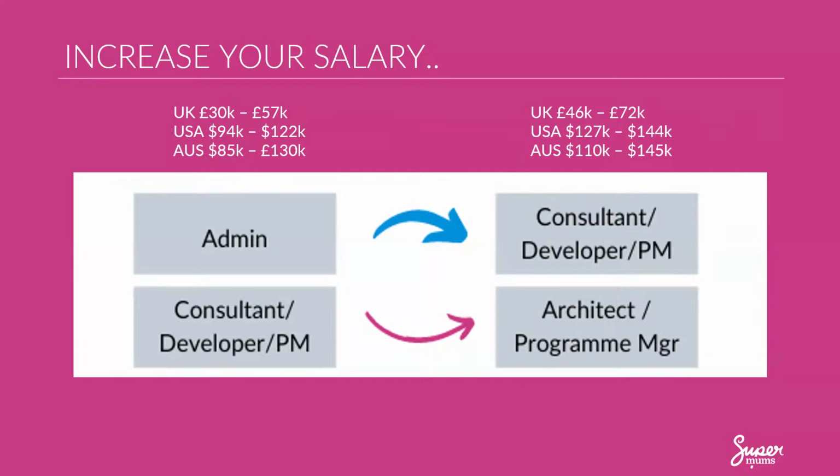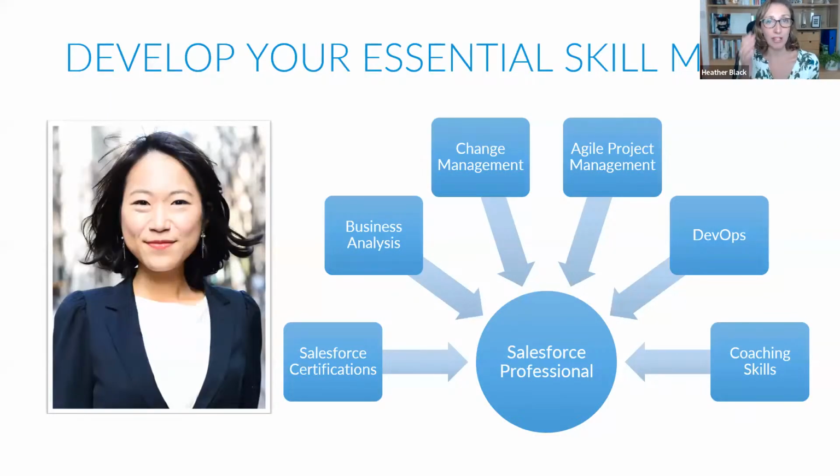And on average, that could take you 2 years. If you have obviously a lot going on in your life, it could take you 4 years. It just really depends on where you want to go. So with consultancy skills, it is about developing your essential skill set. So as a Salesforce professional, you will work on your Salesforce certifications, which is your technical skill sets.